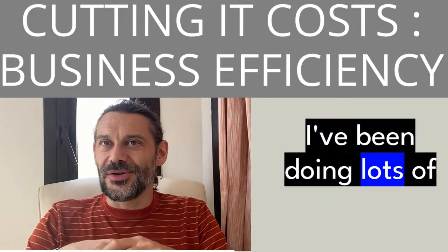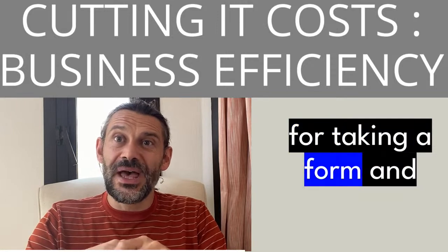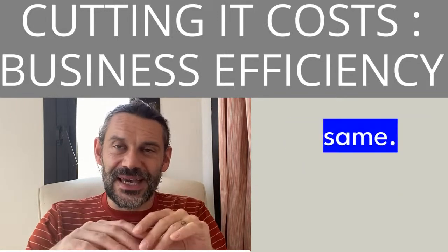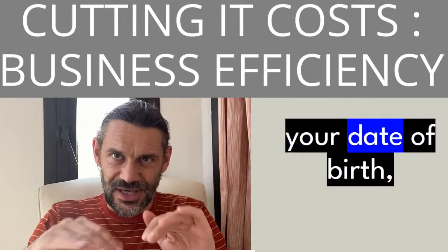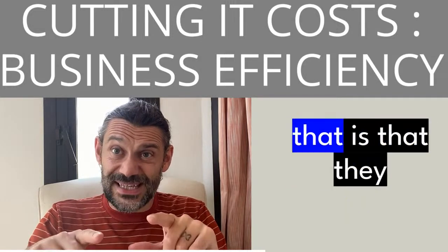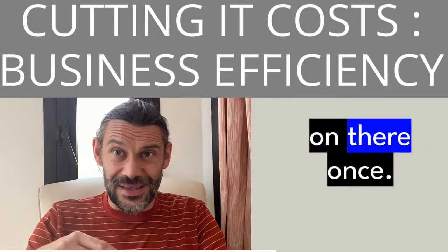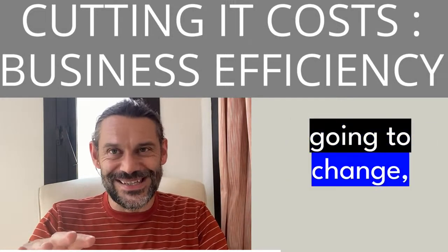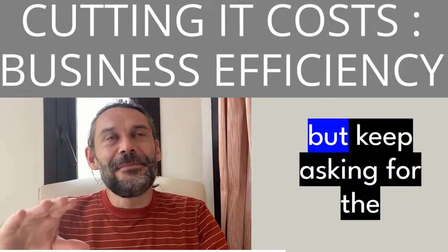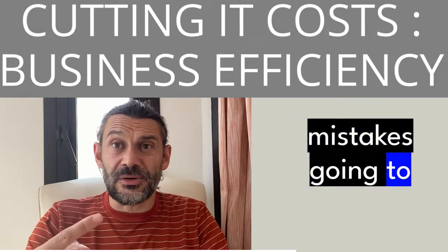At the moment, I've been doing lots of paperwork, government paperwork, and they're notorious for taking a form and just keeping it the same. So you have to fill in your name, your address, your date of birth, your ethnicity, and all these forms over and over. And the problem with that is that they already have this information in the database. You only have to put it on there once. My ethnicity is not going to change. Quite frankly, nobody cares anyway. But they keep asking for the same information. It just makes more mistakes appear.